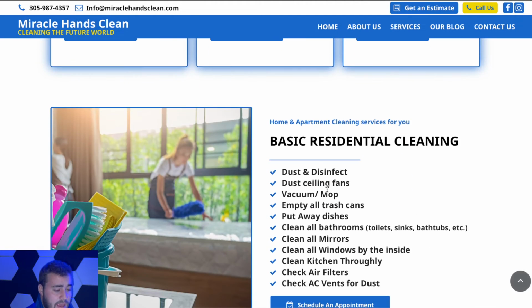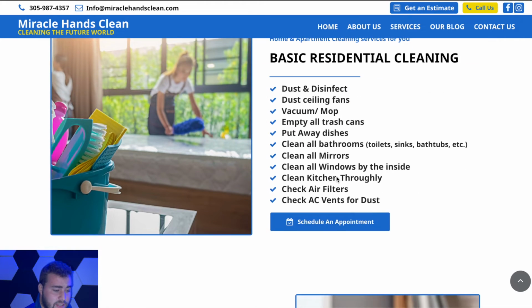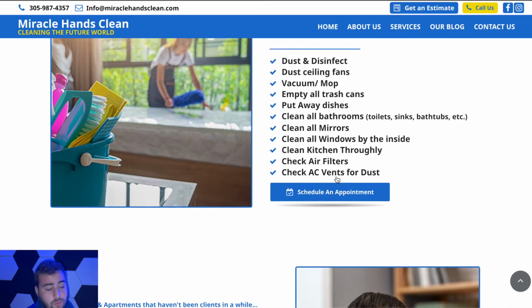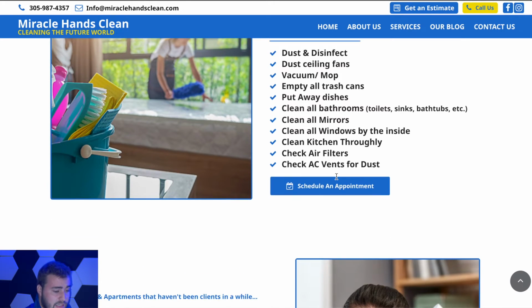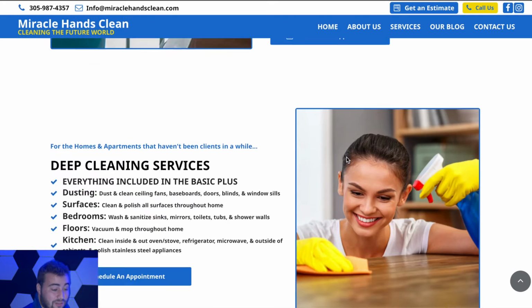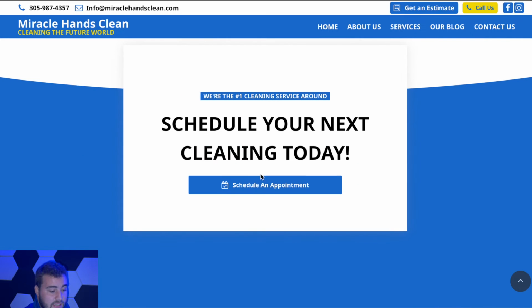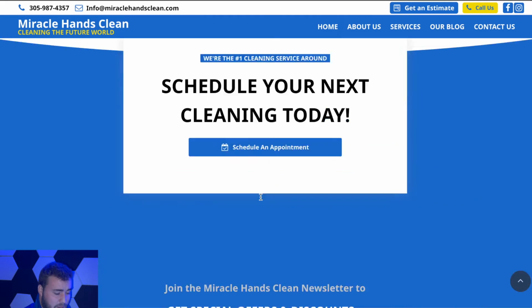So they offer that. And then going into that, there's some more information about their basic cleaning services and their deep cleaning services and things that they offer, for SEO purposes. So we want to include all those things in there, like cleaning mirrors, emptying all trash cans, dusting, and disinfecting, because those are things that people may be searching for when wanting to get a service like this. So we've got all of that, some images showcasing the services, and once again those call to actions. Like I said, you've got to have call to actions throughout the website.